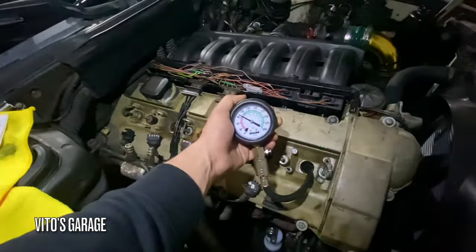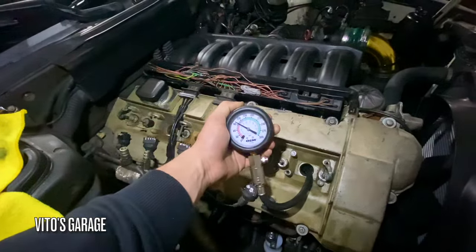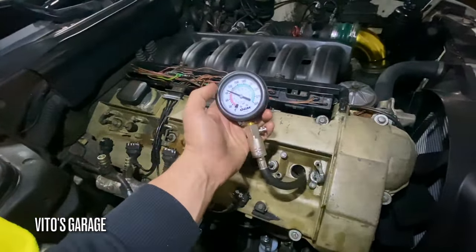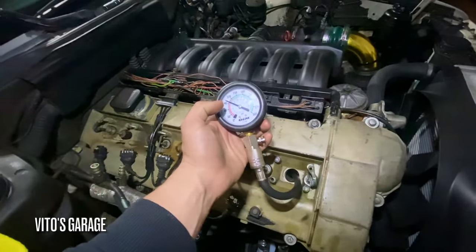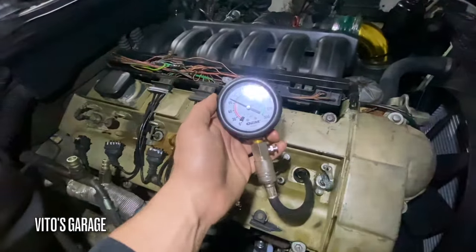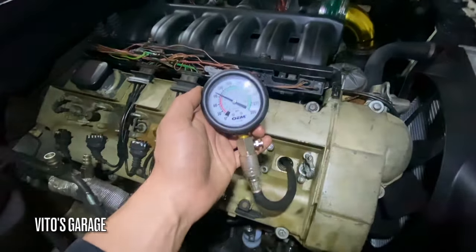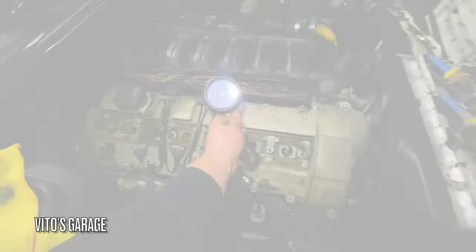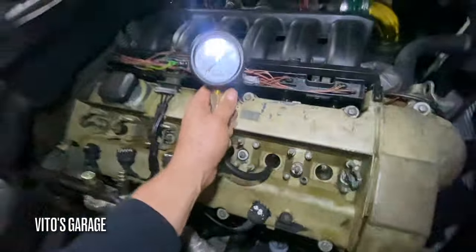Well, it's the same threads on the bottom, so it's basically the same thing. Okay, but it has compression. It's not the best. I don't know what the spec is on these engines, but it's around 90-something, 97 maybe, something like that. Yeah. Well, we'll check the other ones. Crank it until I tell you to stop. Okay. Ready? Yep.